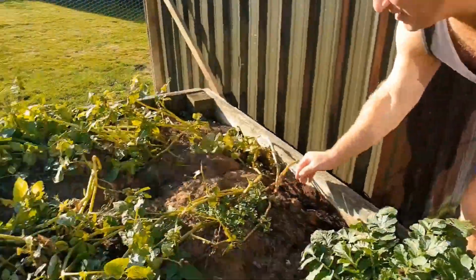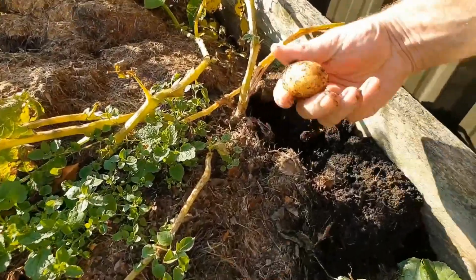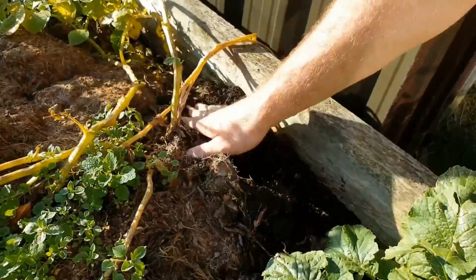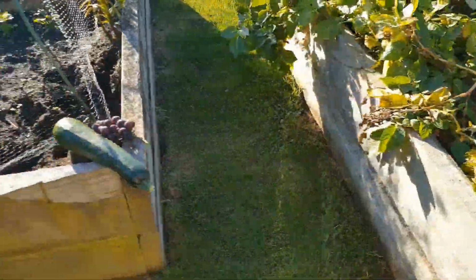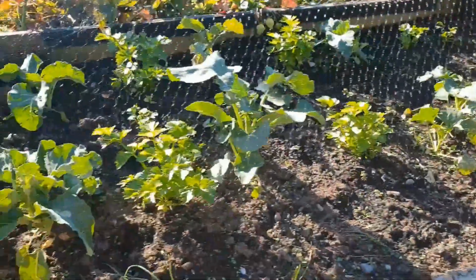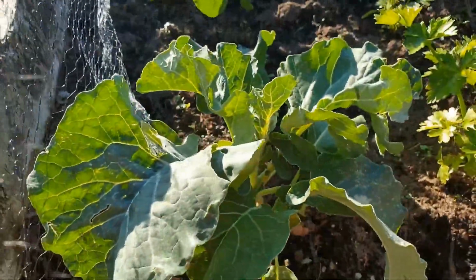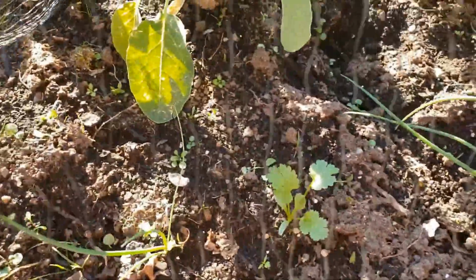And this is our second batch of spuds. It looks a bit disastrous here, but if you have a wee look under here, oh yeah, that's our second lot for the year. I'll just shove that back under there. And move around to the other garden here. We have a variety of winter vegetables grown. So we've got broccoli or collie, we'll see, and celery, spring onions, and coriander.